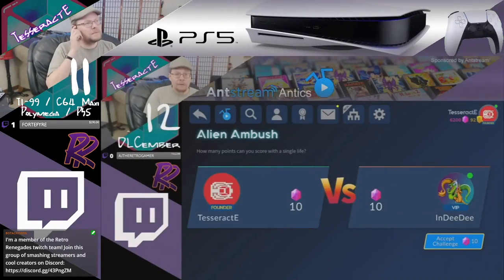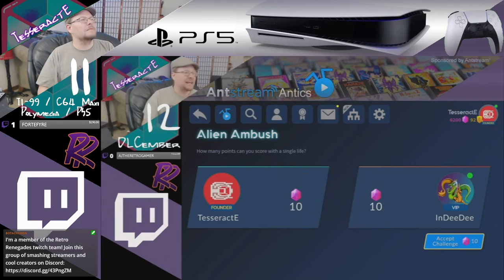It's a trap! Or, well, it's an alien ambush, at least. We've got a Space Invaders challenge from Indeedee. How many points can you score with a single life? Well, let's find out.